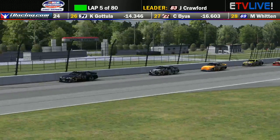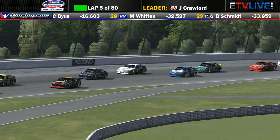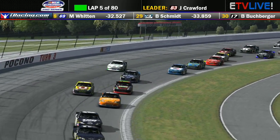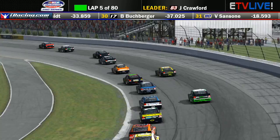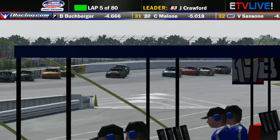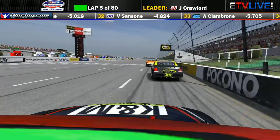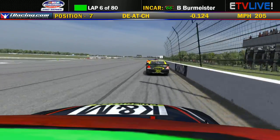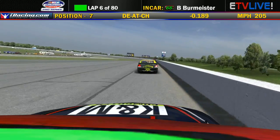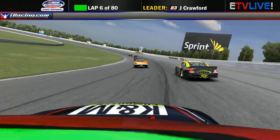Single file throughout about your top 10 as Benjamin Burmeister looks to make the move on Joey Brown. Brown on the outside, the 66 of Burmeister on the inside looking to make something happen through 2. You can see those 2 distinct lines right there. The 12 up in that grip strip, the 66 down on the bottom. Looks like the 12's going to get the run all the way down the front stretch. 66 has to bog it down a little bit. 34, Matt Busa gets a nice run as well. 34 looks to make a move down to turn number 1. Not going to happen. Busa's going to stay in there. He's going to keep that position to battle.